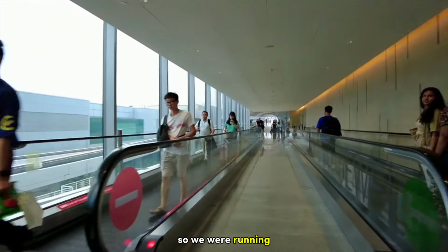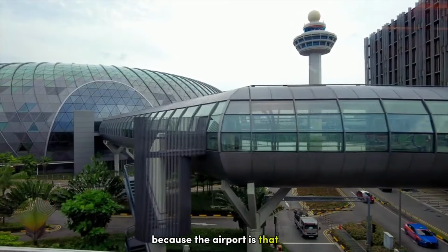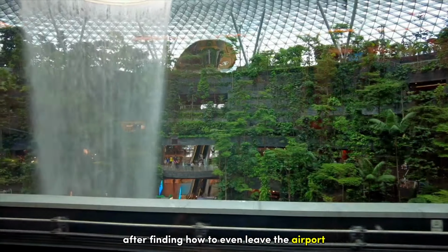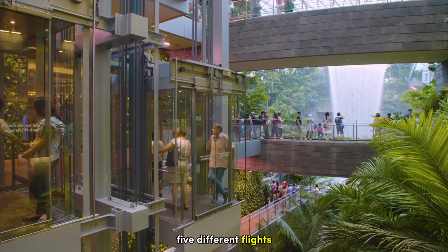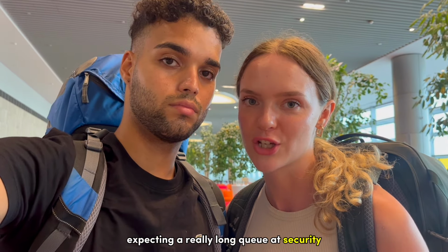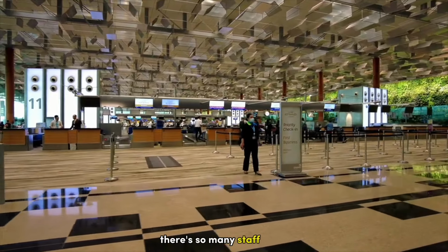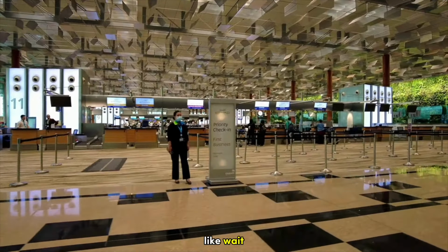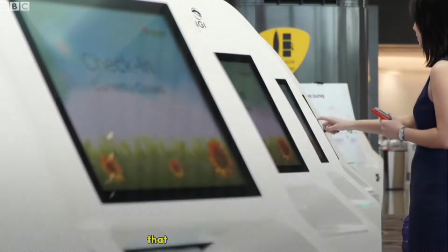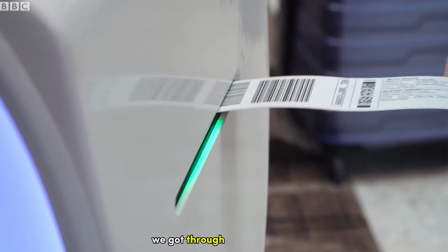So we were running, and you have to get a bus to go from terminal to terminal because the airport is that big. We jumped on a bus after finding how to even leave the airport. Eventually we got to Terminal 4 expecting a really long queue at security. When we got to the check-in, it was self-check. There are so many machines there, so we didn't need to wait in a queue. You just put in your booking number and you get the tickets. We got through in 2 minutes.